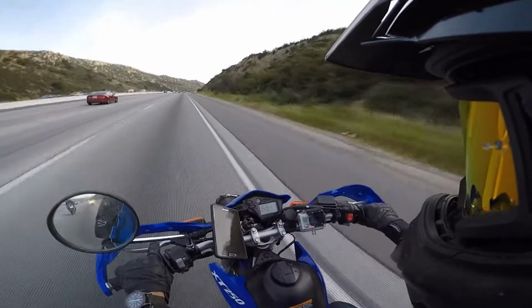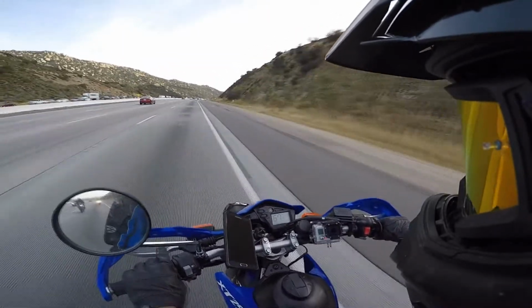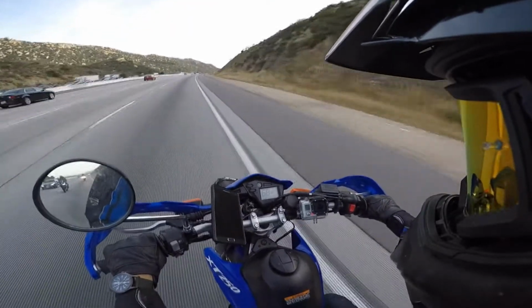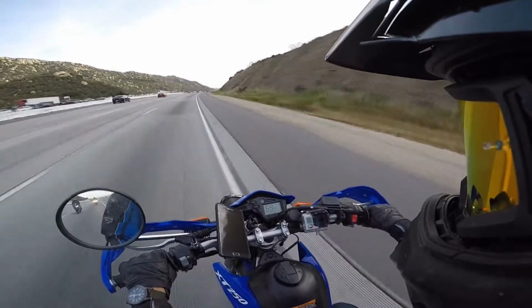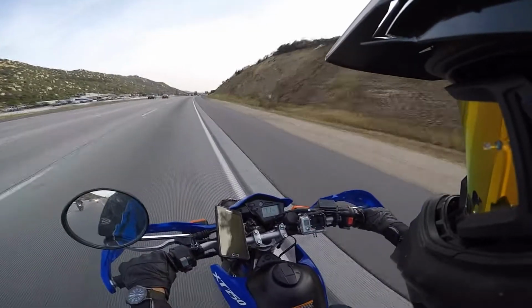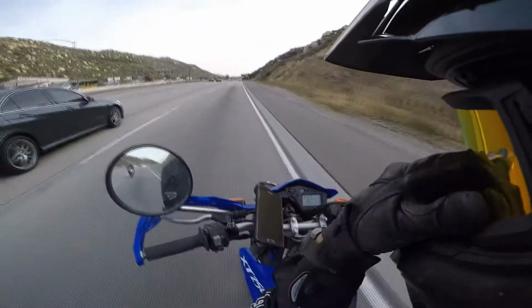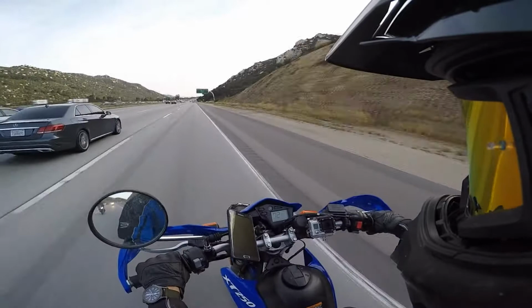I first started learning how to ride in the dirt. My first actual bike was a 2000 Suzuki RM250, but it was a track bike. It was actually owned by a pro racer, so it was all hopped up. And it was a two-stroke, so it was super fast, too fast for me as a new rider to learn in the dirt. So I got scared.